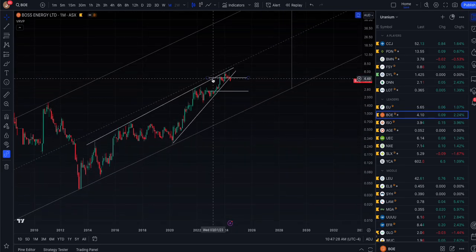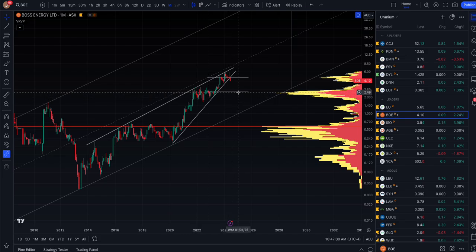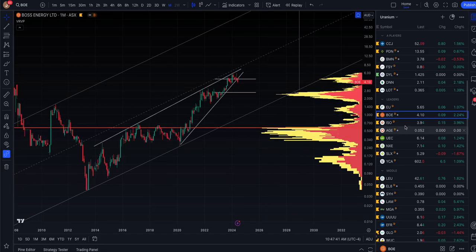Boss Energy. Looks like we're breaking down out of this wedge. But again, support underneath us at 244. And we're kind of losing it right here at 480. This is where a lot of the transactions have taken place. But again, there's going to be some sort of consolidation, it looks like, with Boss.